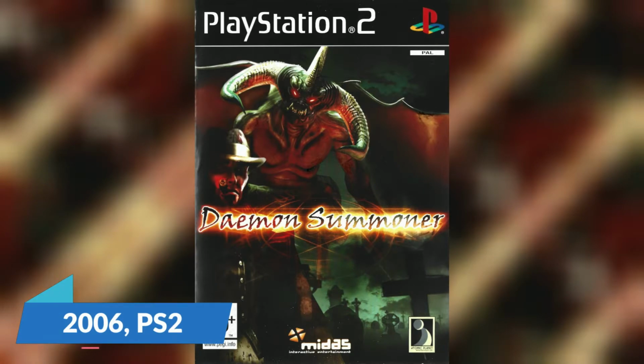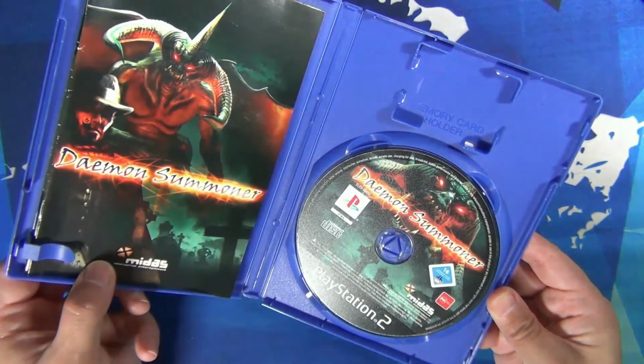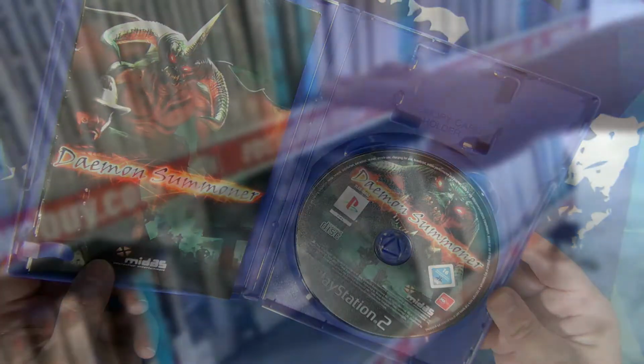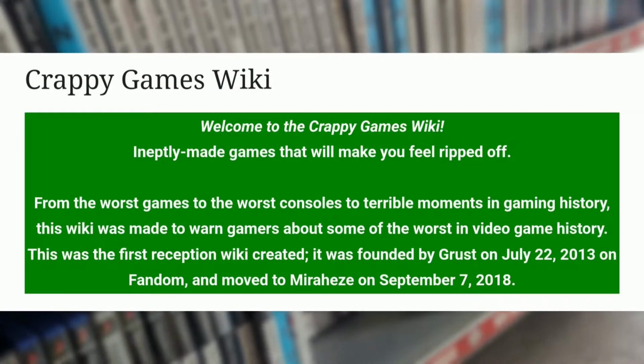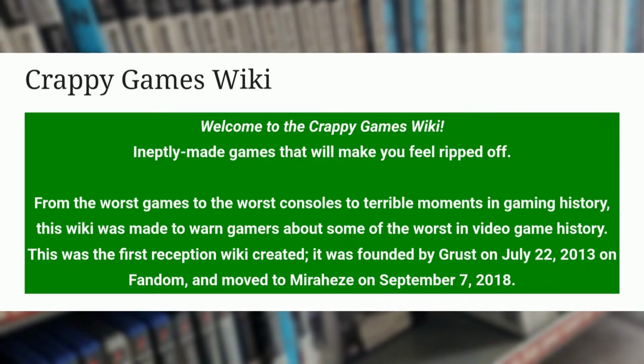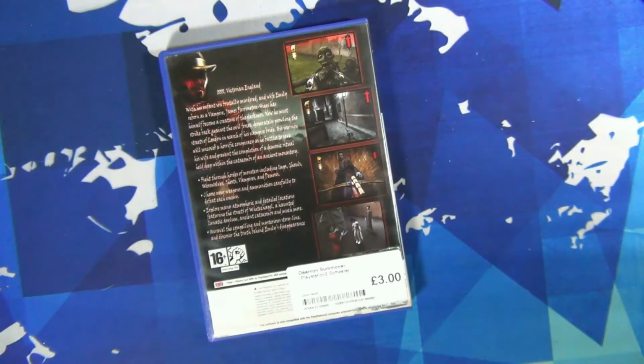Demon Summoner. This is a selected regions title, only releasing in the UK and Australia. The fact that I found loads of information on it on a website called crappygameswiki.com kinda tells me everything I need to know about this game. I paid £3 for this beautiful complete copy.